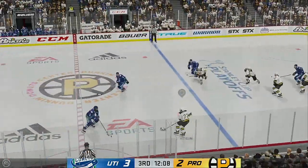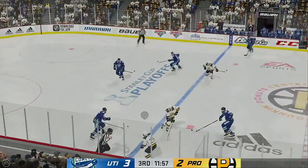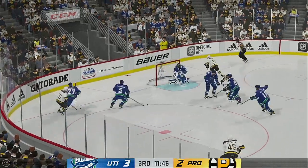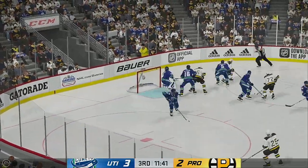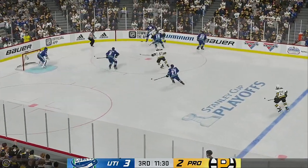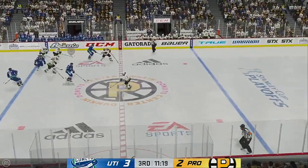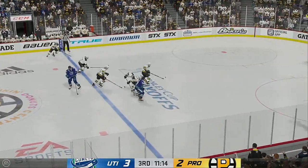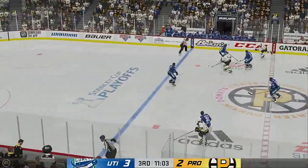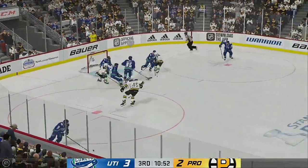Providence has got it in their own zone. Moves it quickly over to Steen. Grabs the puck here in the neutral zone. Stays with it. Sends it down low. And a poke check knocks the puck away. Scrum ensues along the boards. The Comets gain possession along the wall. Smart defensive play here in the open ice. Up along the wing. Sends it deep inside the offensive zone.